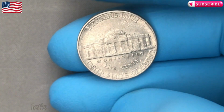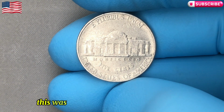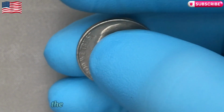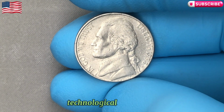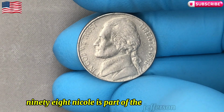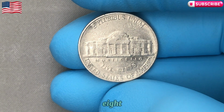Let's take a moment to look back at 1998. This was a year full of change and growth. The United States was experiencing a strong economy, the dot-com boom was underway, and the nation was on the brink of a technological revolution. But what about the world of coins? The 1998 nickel is part of the Jefferson series, which had been in circulation since 1938.